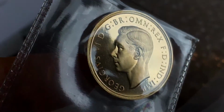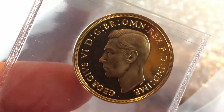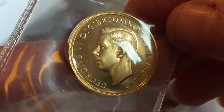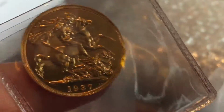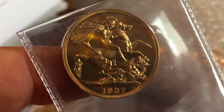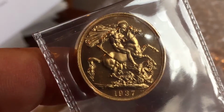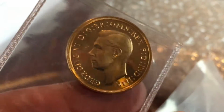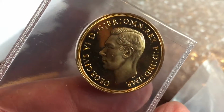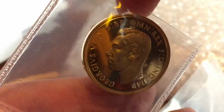There was a half sovereign, a 1 sovereign, a 2 sovereign, and a 5 sovereign. They all have the same mintages, so they're all equally as rare. The 5 sovereign fetches the highest price, and more relative to its gold content. I think it seems to be the most prized of the 4 coins. Second is probably the sovereign, but they are actually equally as rare, and they're all worth picking up at the right price, and that price is going up over the years.